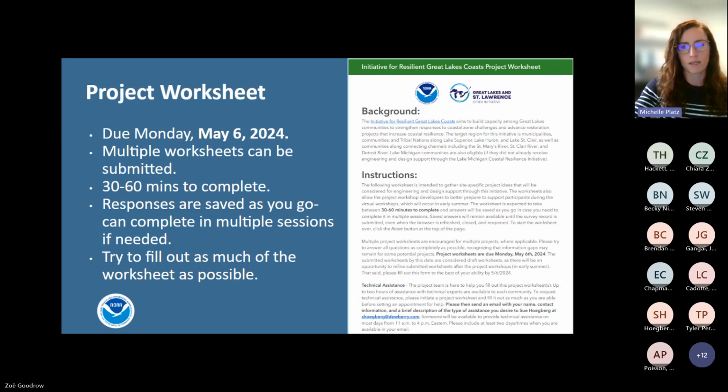And then we'll talk a little bit at the end about how to edit responses even after worksheets have been submitted. We do ask that your project team tries to fill out as much of the worksheet as possible. These responses are really key for the technical team to understand the project challenges and propose solutions without being able to physically travel to each of these project sites. So please do provide as much information as you are able to.